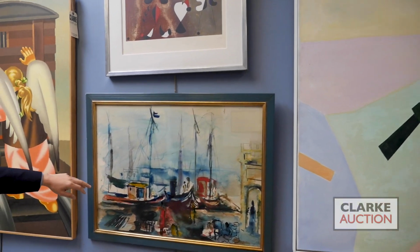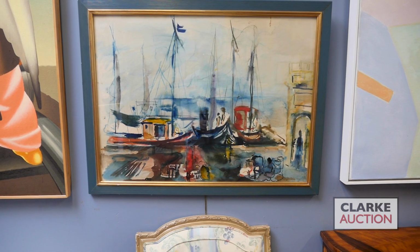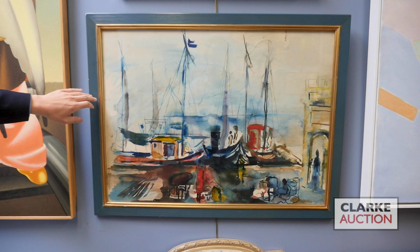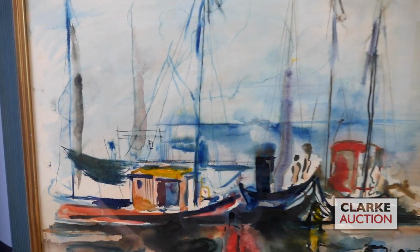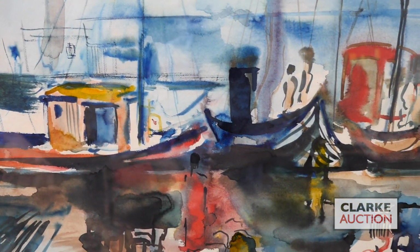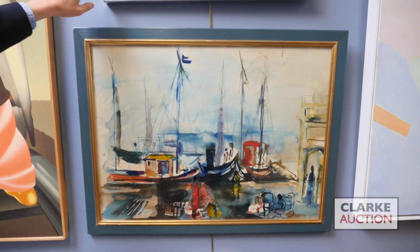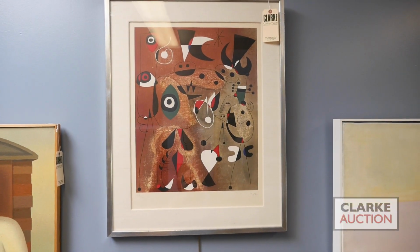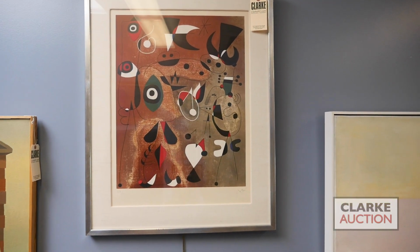Here we have an interesting watercolor from a Pelham collection by an artist named Wilhelm Wiedemann, but also Guillermo Wiedemann, a German artist who ended up in Latin America in the 30s and 40s. This piece is from 1946. Port scene, obviously, really heavy use of watercolor here. Certain passages are almost reduced to pure abstraction. It's being sold with a $3,000 to $5,000 estimate. Above it, we have a nice print after Miro from a White Plains collection with a $2,000 to $3,000 estimate, in really great condition, and a nice package with this chromed frame.